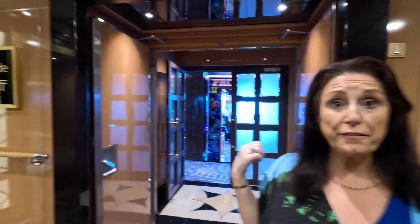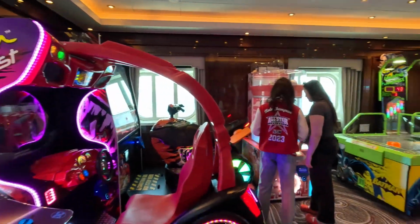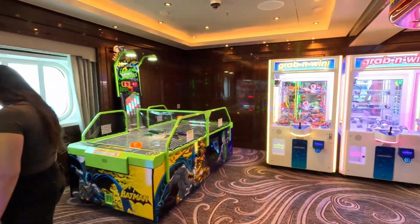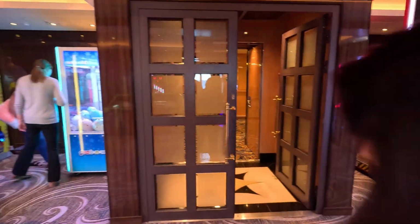There is a small arcade, with the kind of things like the little plush toy grabbers, and where you drive the cars. You have to pay for everything in here. It was an air hockey game. Some grabbers. Yeah. There we go. And that is about the size of it.